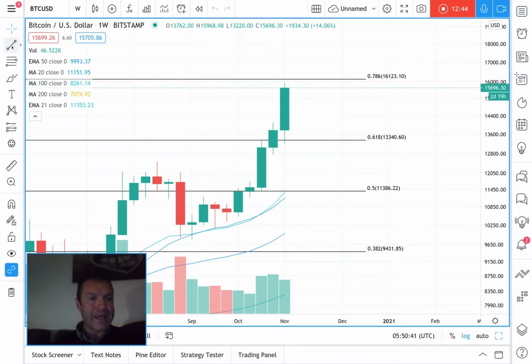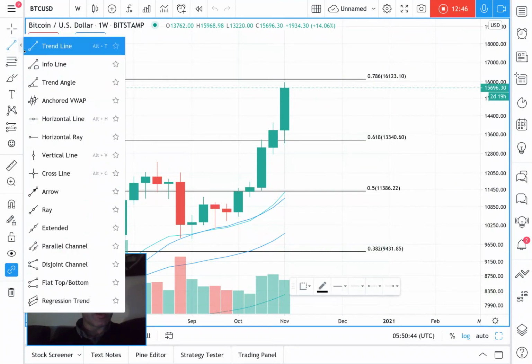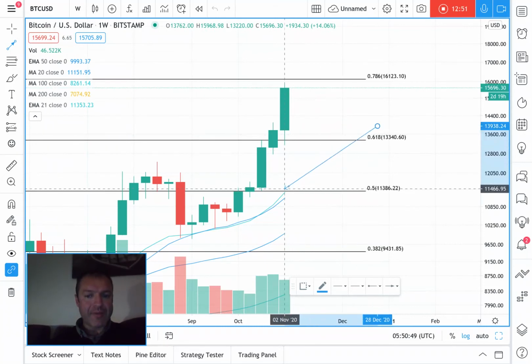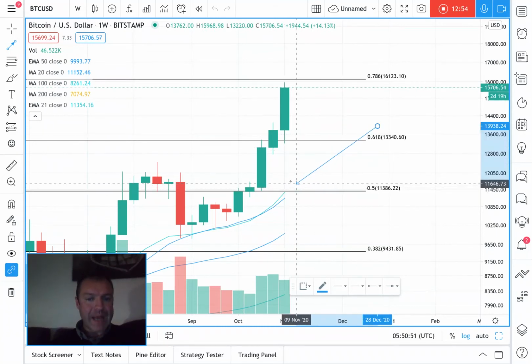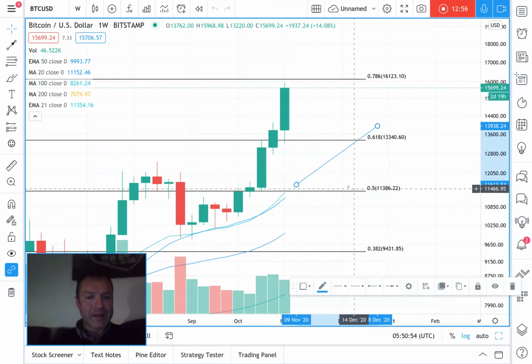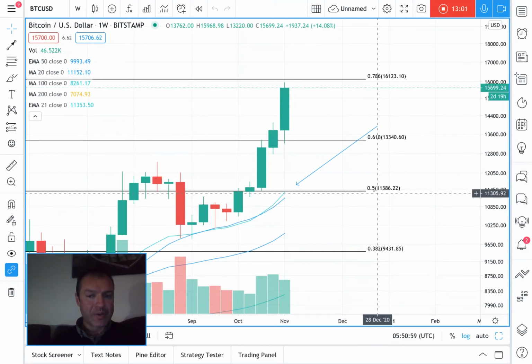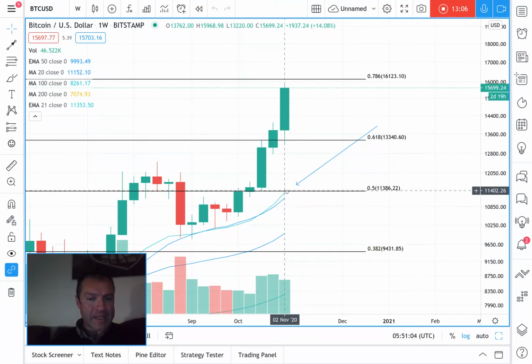So you're looking at a weekly close above 11,386. We remain in an uptrend as long as Bitcoin closes the weekly candle above 11,386. That's the key figure, because not only is it the Fib 50, which is hugely influential, it's also the 21 week EMA. So that is the key level in Bitcoin at the moment, 11,386.